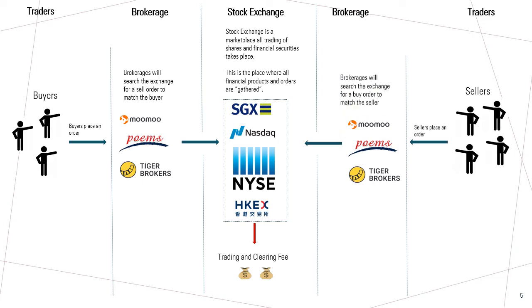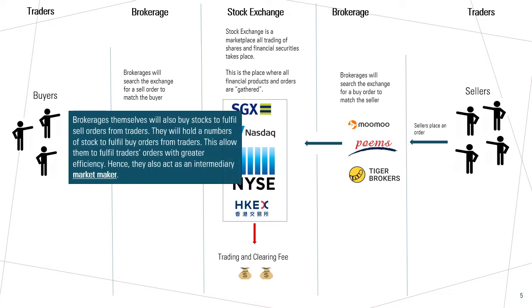Brokerage themselves will also buy stocks to fulfill sell orders from traders. They will hold a number of stocks to fulfill the buy orders. This allows them to fulfill traders' orders with greater efficiency. Hence, they act as an intermediary market maker. To simplify, you may think of brokerages as a property agent who will match the buyers and sellers on behalf of the client. For providing this service, brokerages will usually charge a commission fee.